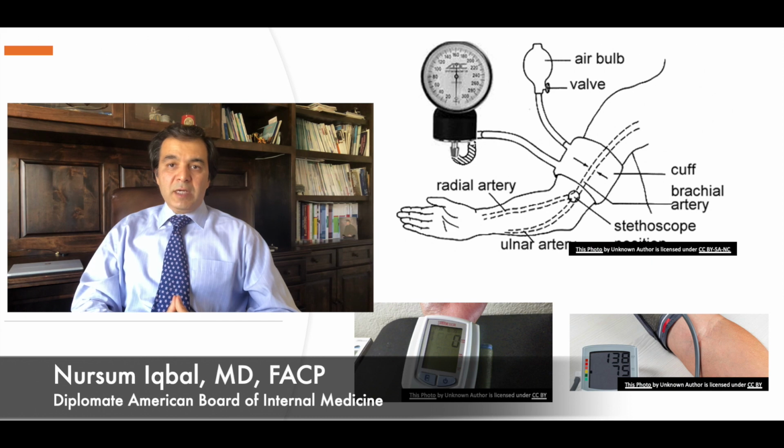You can use an electronic blood pressure monitor or you can use a traditional one. Ideally, I would recommend using an electronic blood pressure monitor because it is not operator dependent, and I would recommend using the arm blood pressure monitor instead of a forearm monitor.